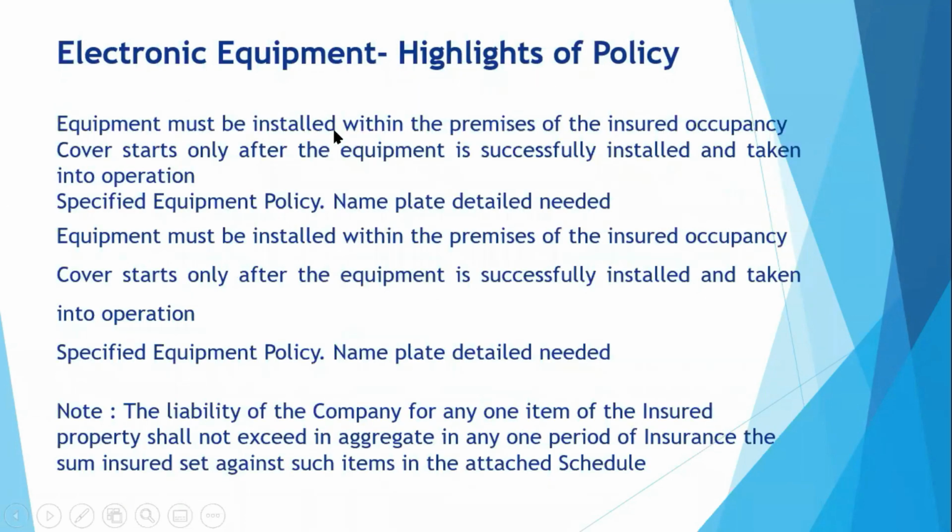Now, what are the other requirements? It is again a specified equipment policy, nameplate details are required. And this policy can be taken only after successful commissioning, successful installation, and being taken into operation. Since these are operational covers, the cover starts once the machinery has been taken into operation. During the course of installation, testing, or transit, this policy will not cover any loss. Your coverage will start only after the machinery is successfully tested and commissioned.